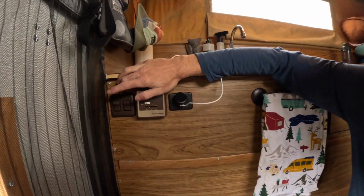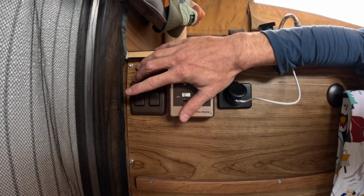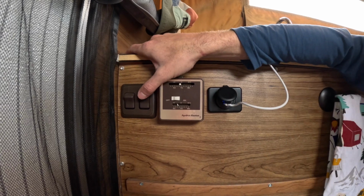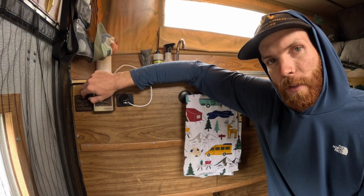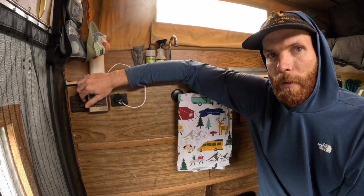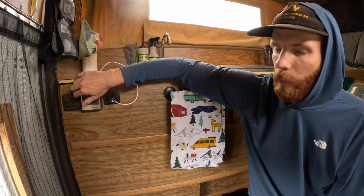Over here, this switch panel, this was originally one single switch, and I added a second switch on here. This first switch here turns on that exterior light that we were looking at earlier. The second switch turns on our water pump. You want to put your water pump on a switch so that you don't accidentally turn your water on while you're driving, or if your tank runs out of water, your pump will run automatically. The pump is set up to run to reach a certain pressure and then turn off. So if there's no water, it can't pressurize the system and it'll run and burn up your pumps. You want to put it on a switch.